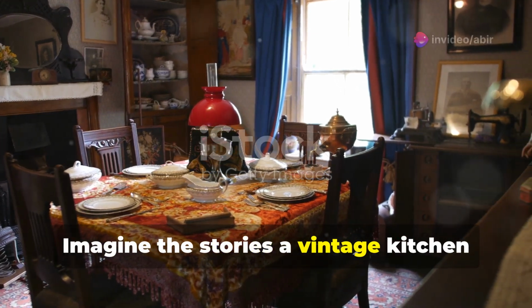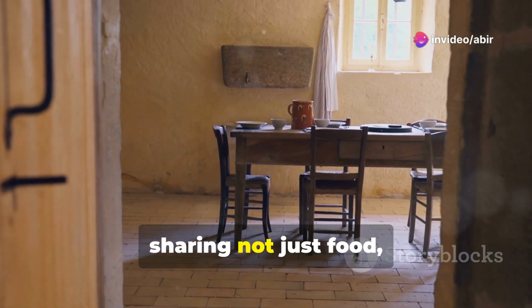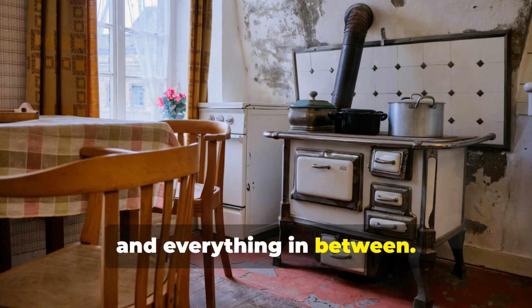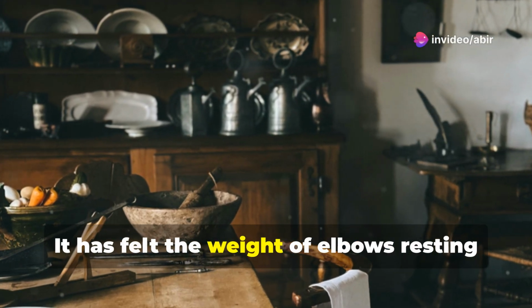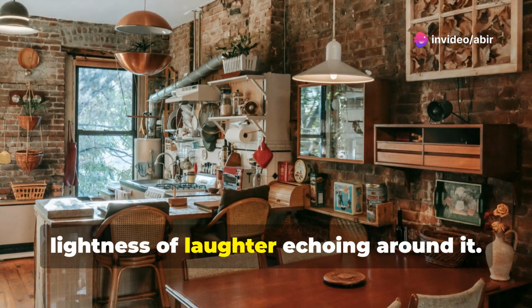Imagine the stories a vintage kitchen table could tell. It has seen generations gather around it, sharing not just food, but moments of joy, sorrow, and everything in between. The table has been a silent observer of family traditions, holiday feasts, and everyday dinners. It has felt the weight of elbows resting on it during deep conversations, and the lightness of laughter echoing around it.